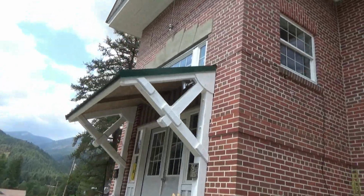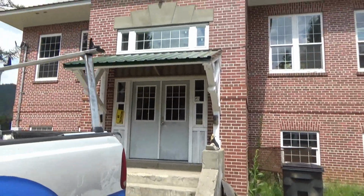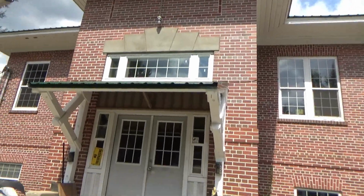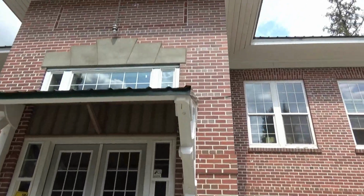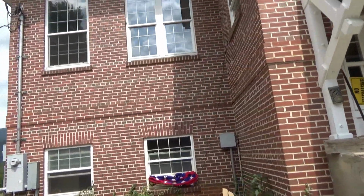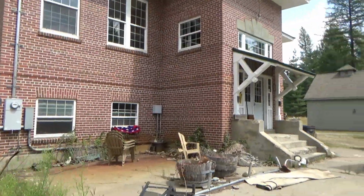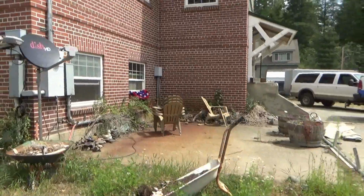Take a turn here. This is the main entry. So you've got the French doors with side lights, and the roof section there actually isn't added on, but it's a nice touch. There's the upper transoms. You come around here, and this is where the electrical service comes in.